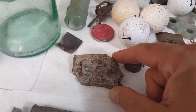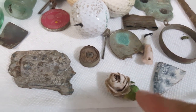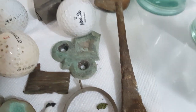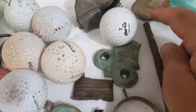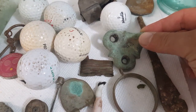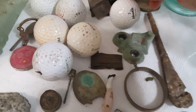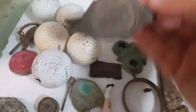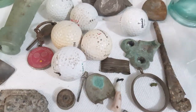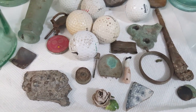a portion of a Lone Ranger cap gun, just little odds and ends, little leg from a doll, rose, piece of bluish pottery, spoon handle, and a bowl. I'm not sure if they come from the same spoon. This was somewhere else. I think that was in a school that I checked out. I don't think this is too old. A cap from Chevrolet. Yeah, so bunch of little odds and ends.